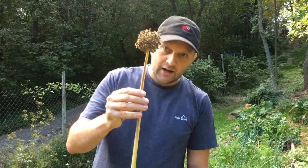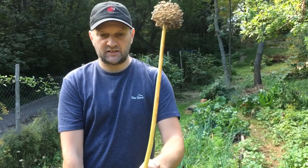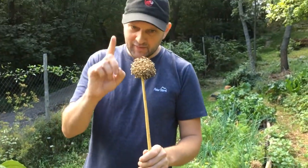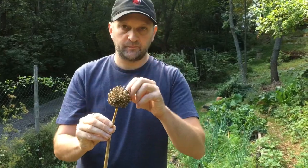Now they will go to flower in their second year, and at the end of the season they'll begin to die and fall over. That's how onions spread their seed naturally in the wild. They flop over and they touch the ground. So it's at that point that you want to harvest your seed from your onions.